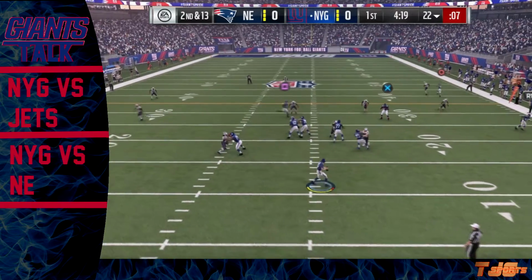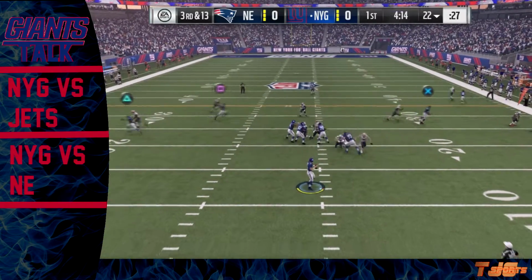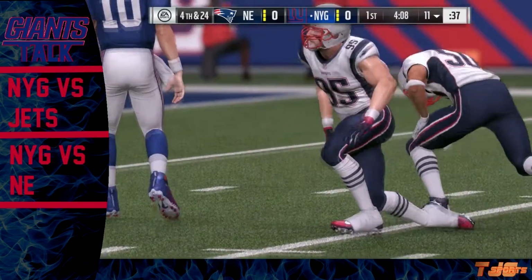2nd and 13 now, Manning looking, rolls to his right, trying to find Beckham, but just out of his reach. 3rd and 13 now, Manning steps back, and the pressure gets to him, as Long was able to get the sack there on the play.